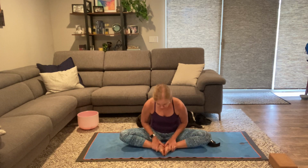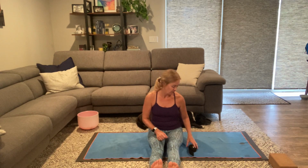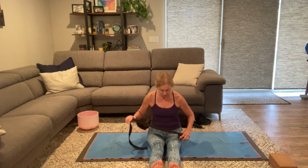And now slowly roll back up. Take the hands to the outsides of the knees, draw them in, and extend your legs straight out in front of you. We're going to move to forward fold, Paschimottanasana. This is a heart pose, heart chakra pose.